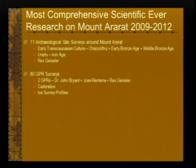So that's a challenge. However, over 2010 to 2012, because they were only up there for a day or two in 2009, we've done a lot of things. The archaeological research that I just showed you, that I was focused on as well. 80 GPR surveys: this is dragging the radar across the mountain, searching for what's underneath it to analyze if there are any anomalies. I'll talk about that in detail. We had two GPRs there. One was Dr. John Bryant and his cohort in crime, Jose Renteria, great guy, and then I had the other GPR as well.